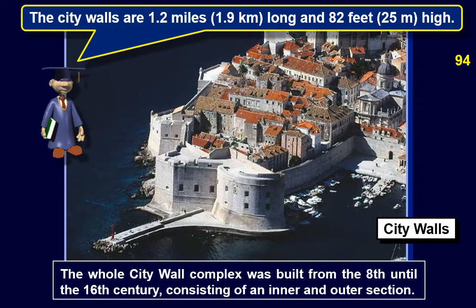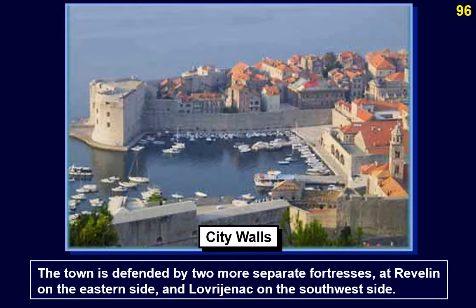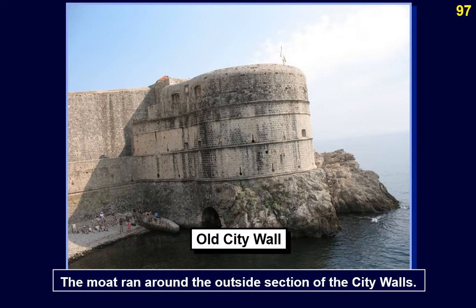The whole city wall complex was built from the 8th until the 16th century, consisting of an inner and outer section. The outer section of city walls consists of a lower wall, having 10 semicircular bastions built by the Italian architect Michelozzo. The town is defended by two more separate fortresses, at Revelin on the eastern side, and Lovrijenac on the southwest side. The moat ran around the outside section of the city walls.